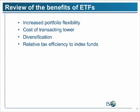All right, let's get started. So review of the benefits of ETFs. Well, the ETF market has completely exploded over the last 17, 18 years. Well, what are the benefits? Well, we have increased portfolio flexibility. Prior to ETFs, if you wanted to be diversified, you'd have to buy a bunch of stocks yourself, and therefore buying all of these stocks yourself would create tremendous costs, bid-ask spreads, the commissions themselves. So the cost of transacting is a lot lower.